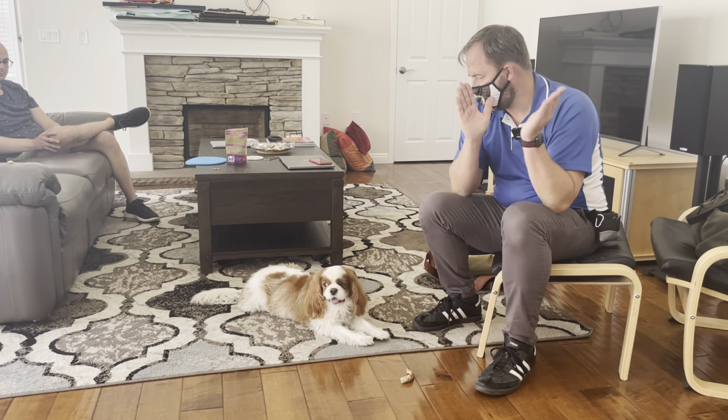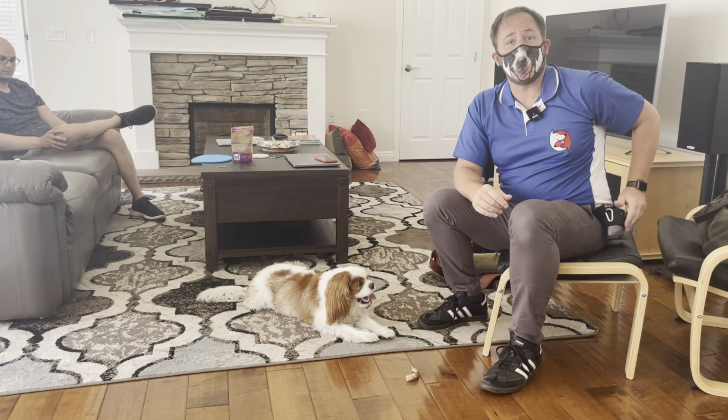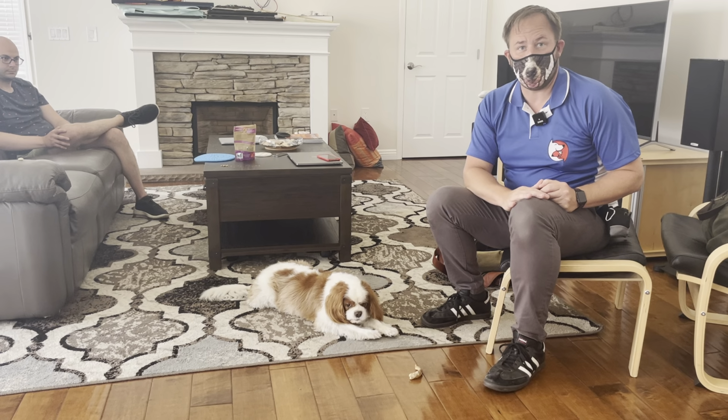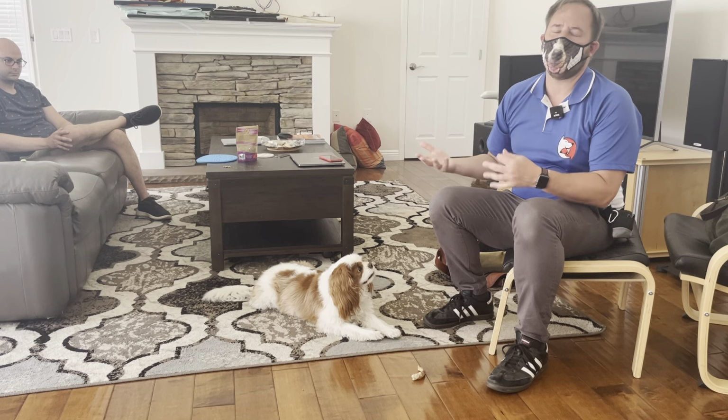And let me see. So you see he's not really responding to that. So his marker signal is this. We usually use a marker word or a sound, but because he can't hear them, we use that. He likes to bark when people get up and move around. Now I can show you the before, but take my word for it, when we get up and move around, he's gonna bark. I don't wanna get him all fired up because it's gonna make this video about 10 minutes longer than it needs to be.